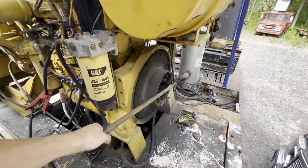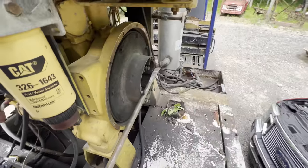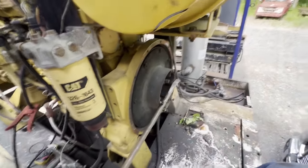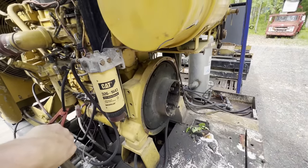Oh. Did we get suckered at the auction? Oh, man. Holy crap. I can't move that thing at all.